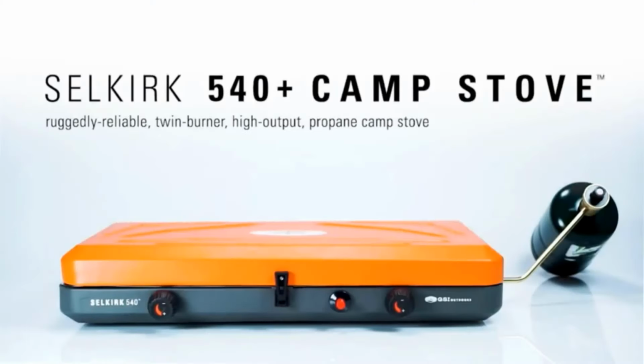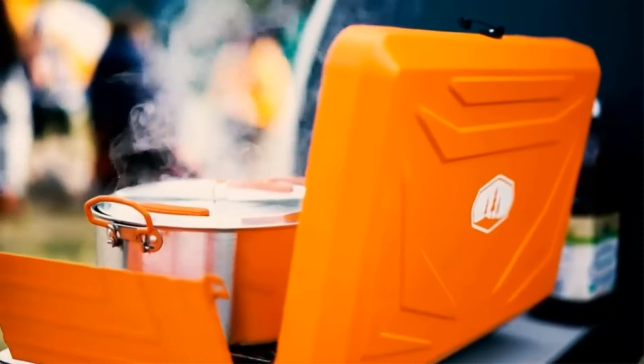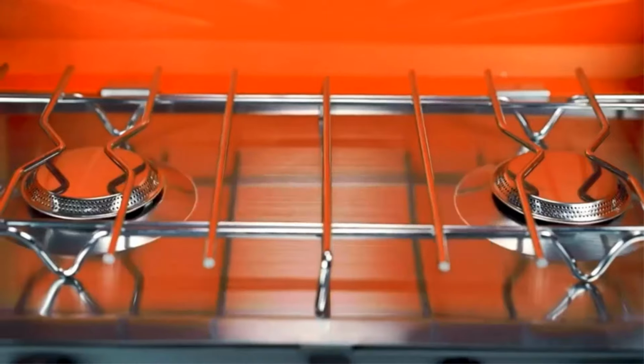Ideal for activities ranging from backpacking to emergency preparedness, it comes with a 1-year limited warranty, offering reliability and efficiency for outdoor cooking adventures.